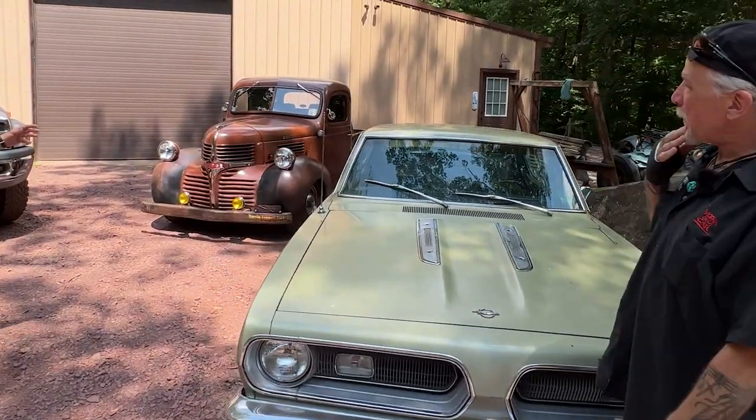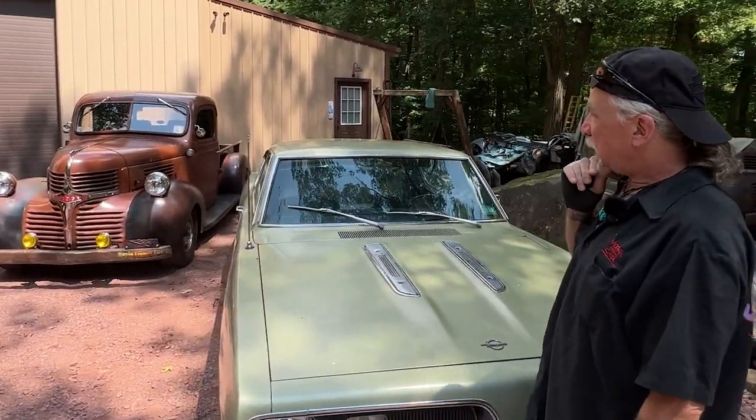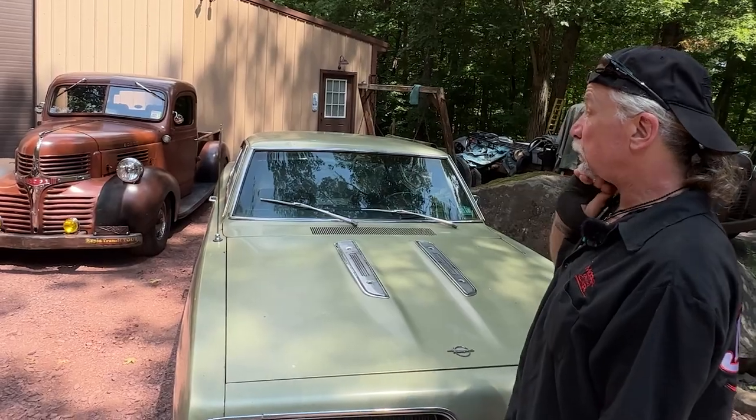This might be the gem truck of the showcase. You've done some work on this one. Let's talk about that.